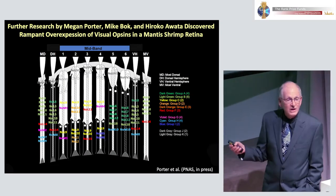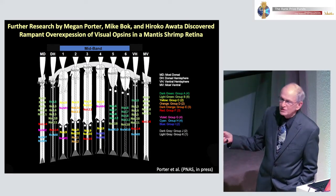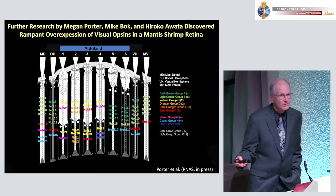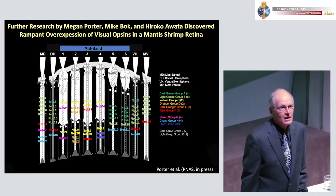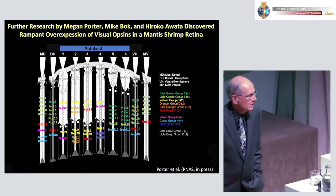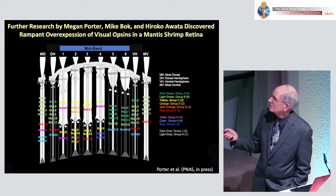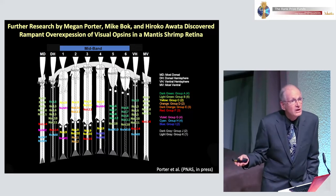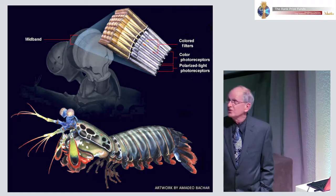Besides that, Megan Porter, working with us, showed that there's not really one visual pigment in each of these receptors. Each of these names is a different visual pigment. Some receptors contain up to 10 different visual pigments in a single photoreceptor. And Megan's in the audience today. She can tell you more about this. I have no idea what's going on here. But in any case, this, again, is far more complicated than any other animal that had been studied up to this point. Humans only have one visual pigment per receptor, always. So to have this kind of combination is really strange. So color vision in these animals is much more exotic and much stranger than we ever expected when we started working together.